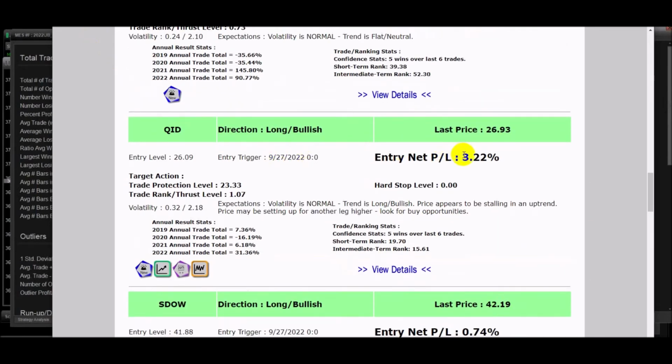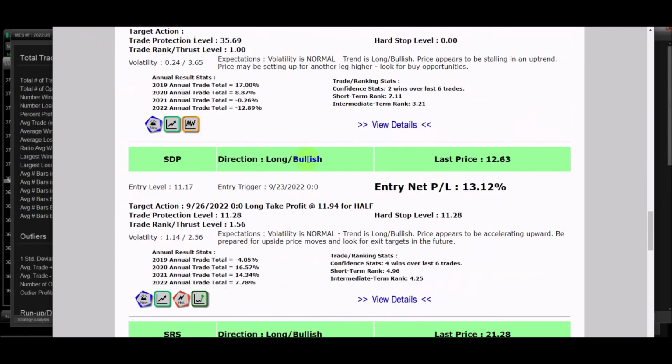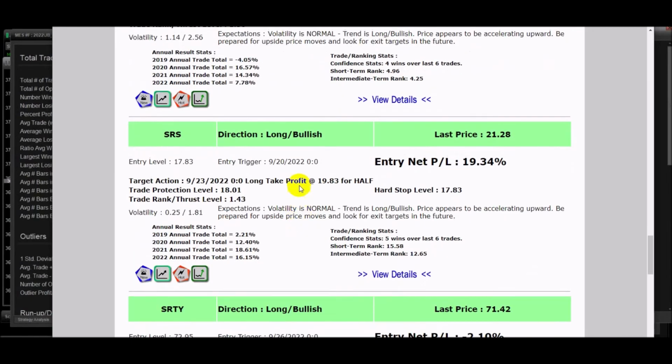QID is up 3.32. SDOW is up 0.74. These are only a couple of days old, 2 days old. SDP is up 13%. It's about 6 days old. It's already grabbed half at a target. We have a stop level in place, already above our entry price. SRS is about 9 days old. Already hit a first target, up 19%. We have a stop level above or at our entry price.